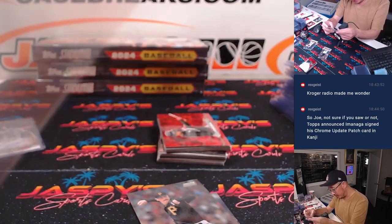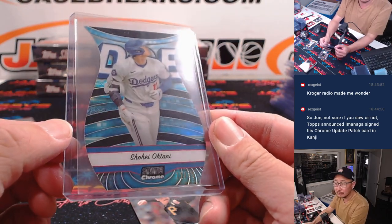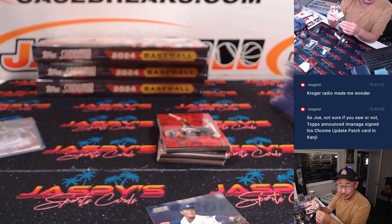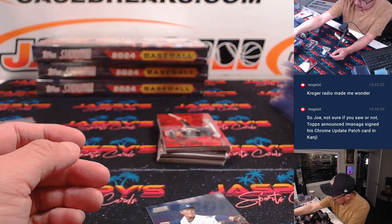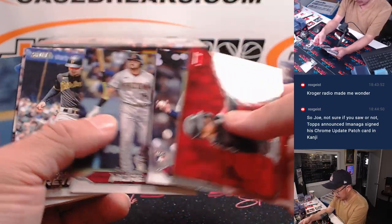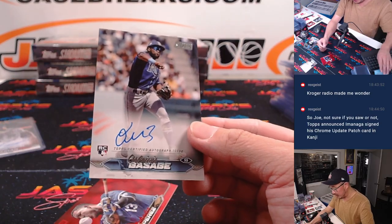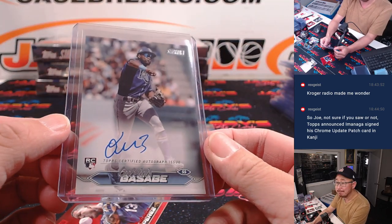That Ohtani die cut, 72 out of 99, numbered. And another base Skeens. I did not see that. Topps announced Imanaga signed his Chrome update patch card in Kanji. Nice. And there's Ozelvis Basabe for the Rays. Jonathan B. with the Rays. Last spot mojo. 70% of the time. Hits all the time.